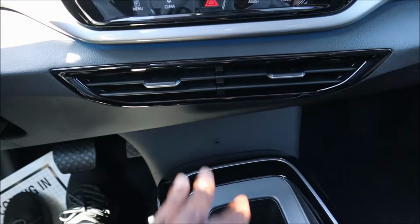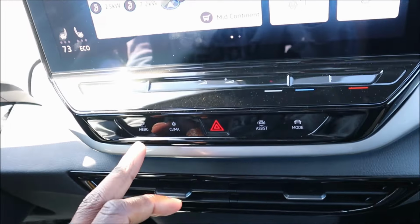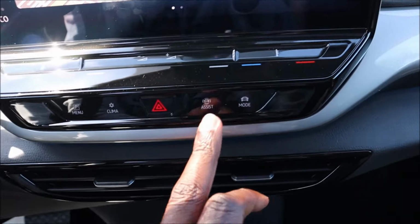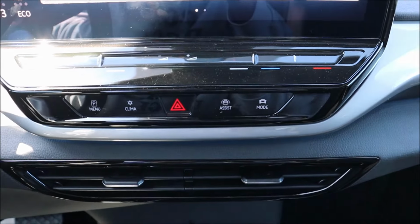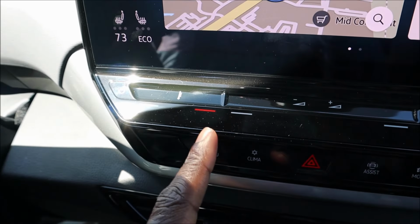Now, you do have your dual zone climate, as you guys can see right here, and with your buttons here, you also have your climate controls where you have menu, climate, you have your hazard buttons, assist, and your drive mode selector right here. You also have haptic buttons here for climate as well. As you guys can see, there's dual zone right there for cool and warm.